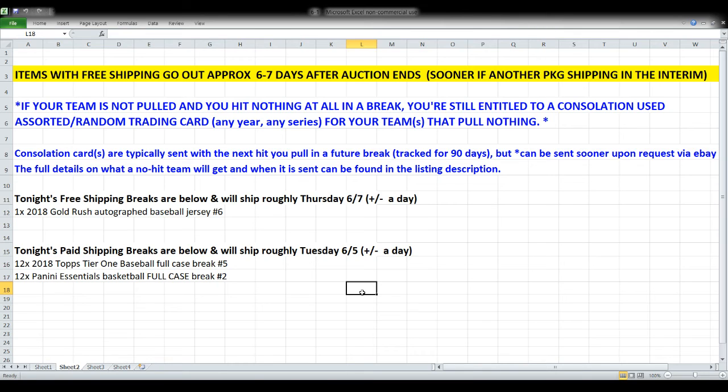And then finally, consolation cards, guys. If you are in the baseball jersey break and your team is not the team that is pulled, you are entitled to a consolation card. It can be from any year, any series. I track it for a rolling 90-day period. It's usually sent with your next package when you have a card or an item coming. I can send it sooner upon request. If you're in one of the paid shipping breaks, it's the same thing, except you don't have to wait for a consolation card or cards to be sent. They will automatically be shipped out with the rest of the break.